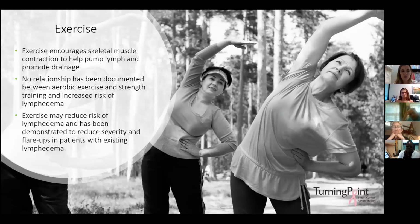Also really important to note that within the research, there has been no relationship documented between an increased risk of lymphedema and engaging in aerobic or resistance training. So it is in fact safe. And again, Jill will talk at length about that in the second part of today's talk. And then also the third point speaks to the fact of patients with existing lymphedema. It's been supported by the research that exercise not only reduces severity of symptoms, but number of flare-ups. So it's beneficial in those with existing lymphedema.